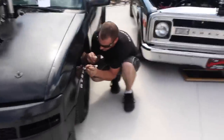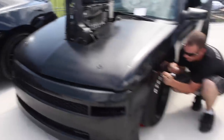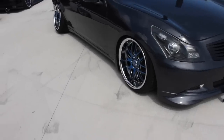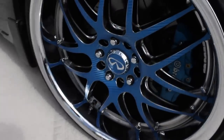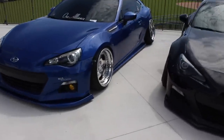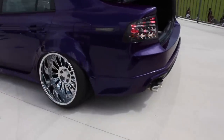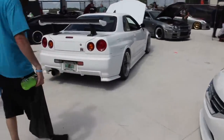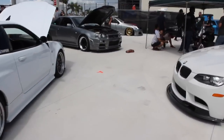This is a small tire truck? Daily? Got you. Oh, look at that Infiniti. Did you say tow hook gang? Weak. Total. Weak. You're weak.